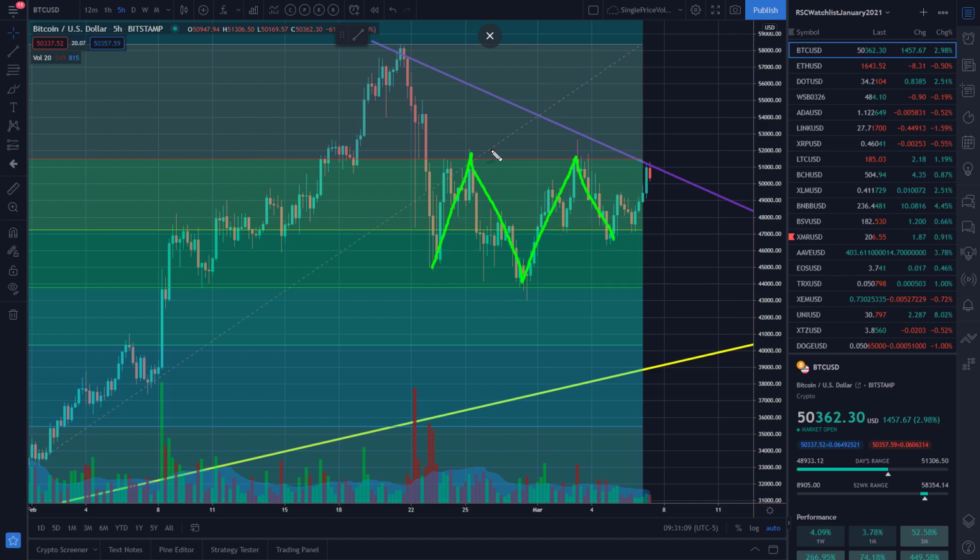Each one of them has been rejected around this level here. Here we come with another higher low. And if this one gets rejected, then likely we will see something move to the downside. However, on the other hand, if we see this break strongly above 53,000, a strong breakout above 53,000, likely it's on its way to the next weekly swing to the upside.